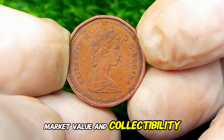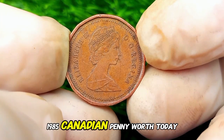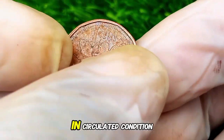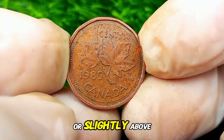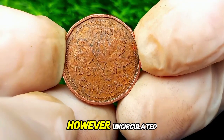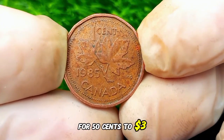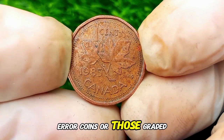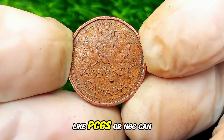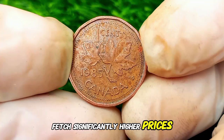Market value and collectability. So, how much is a 1985 Canadian penny worth today? In circulated condition, these coins are typically worth their face value or slightly above. However, uncirculated or mint state examples can sell for 50 cents to $3, depending on their grade. Error coins or those graded by professional services like PCGS or NGC can fetch significantly higher prices.